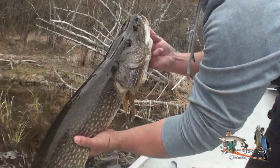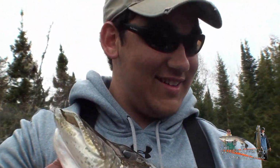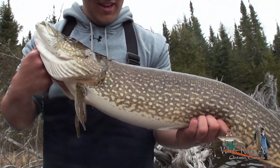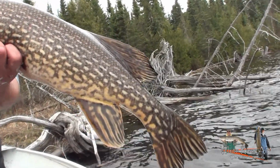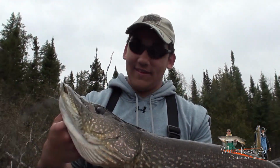Boy, that's a good one. Look at the shoulders on him. Wow. Yeah. Look at this pig. Jeez. What do you think? Oh man. This is a big boy. Wow.